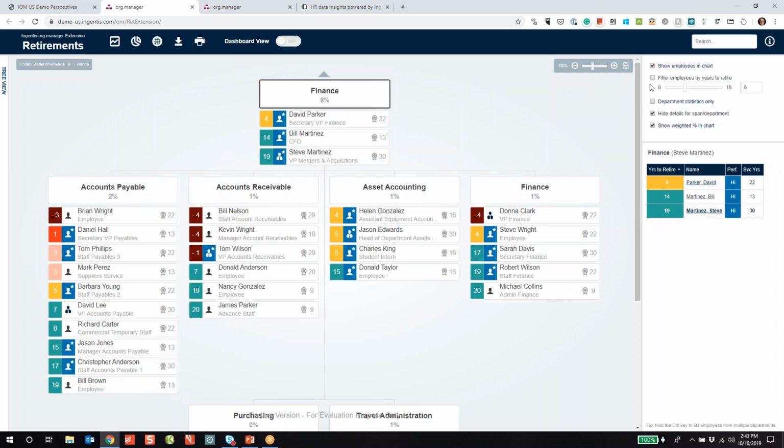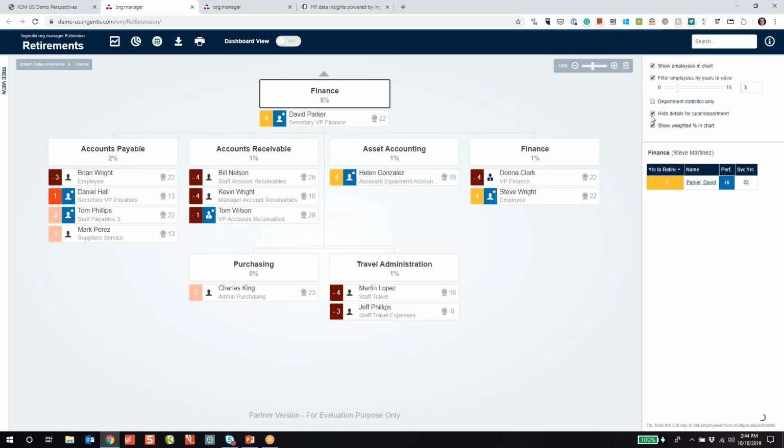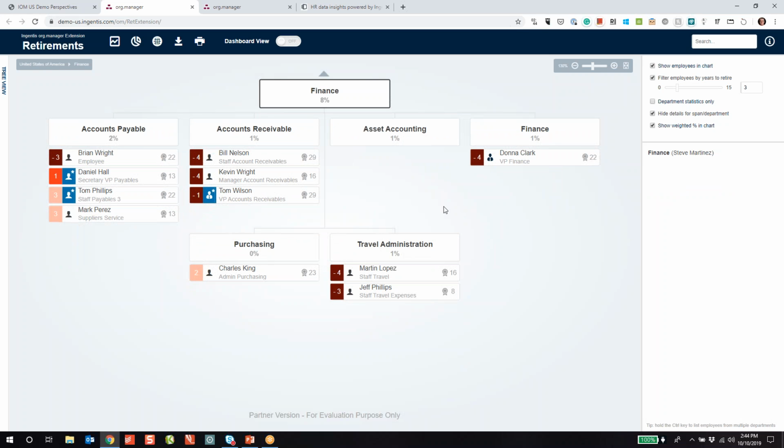So the flexibility I have with the solution is, if I just want to work on a program and concern myself with engaging those employees who are going to be retirement eligible in 3 years or less, notice I can apply a filter to the view. So this is great for an HR business person or for any department head looking at this, to quickly find out and visualize where those individuals are sitting in my organization right now. So then just a quick example of what we can do with retirement eligibility.